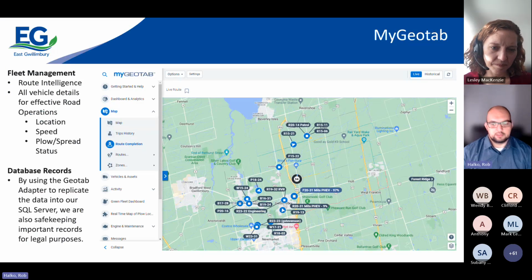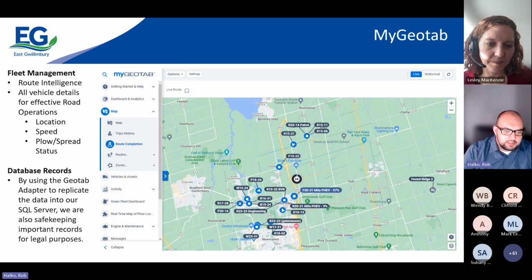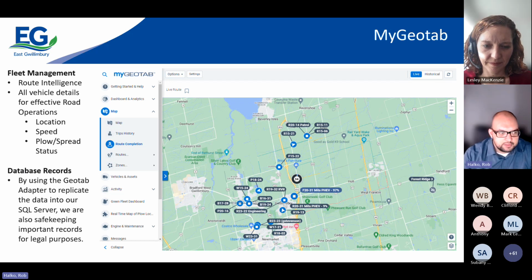And I did mention GeoTab, so we wanted to go into a little more detail on some of the tools that are in play here. As I mentioned earlier, it's our fleet management. It gives you much more detail than we have in the dashboard. It does have its own route completion. It's a little hard to see in this map. It has all of the fleet as well, so it's not just the plows. We've filtered it down to the plows for ours.